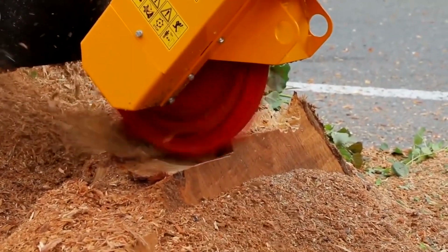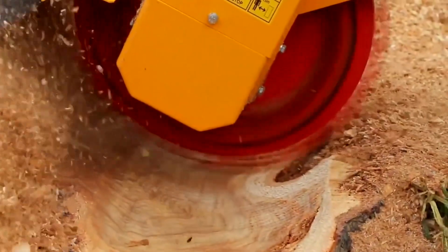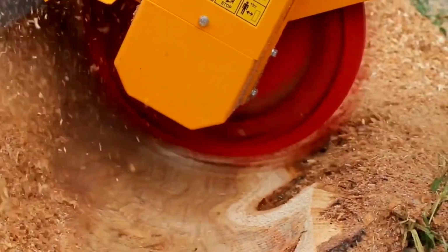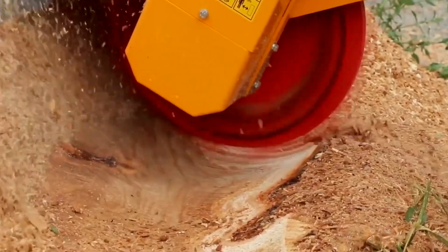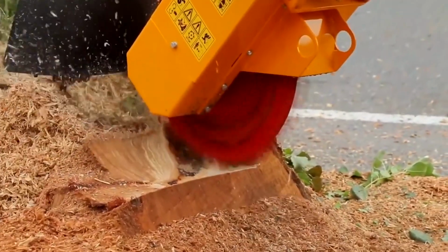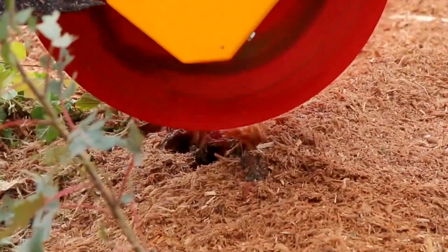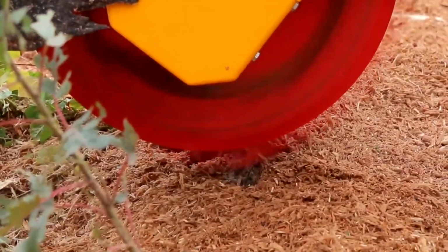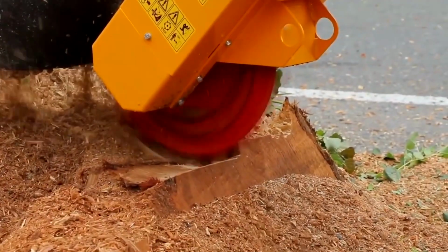The Stump Cutter's design emphasizes ease of use and operational efficiency. Its intuitive controls and maneuverable design allow operators to navigate tight spaces and work with precision. The machine's robust construction ensures long-term durability, even in challenging conditions. Additionally, the Stump Cutter's ability to reduce stumps to mulch or sawdust makes it a valuable tool for improving soil quality and preparing land for new uses.